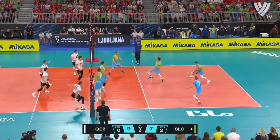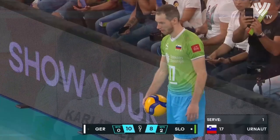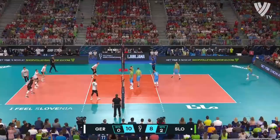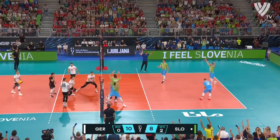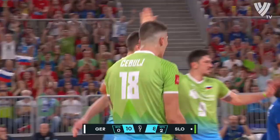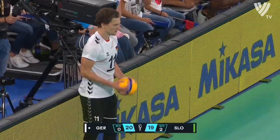That was a much better swing, this time from Linus Weber. Here's the birthday boy, the 34-year-old today, Tine Urnaut, the captain of Slovenia. No service error from him. Zenger's done really well. Passed it sideways in the direction of shot, and then the block comes in and wipes out Weber. There were three of them there. From Slovenia, no other hitter to set. Shoulder to shoulder, and a huge block point.